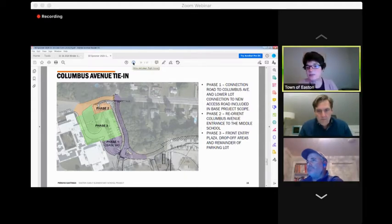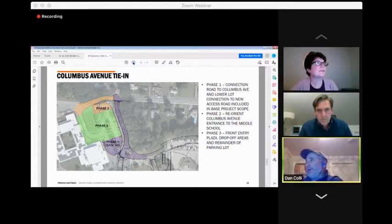Yeah, I could talk about it all night, but I don't want to go into anything that you're not interested in. This is the parking. This is the Columbus Avenue tie-in, and we're going to redevelop the entire parking area in front of the middle school.